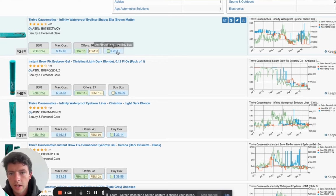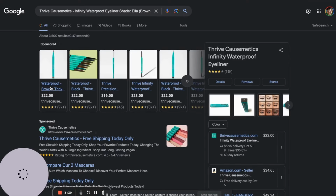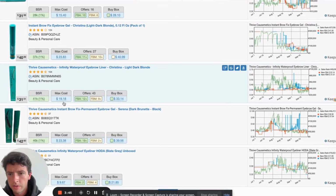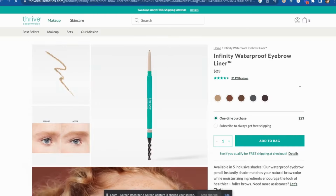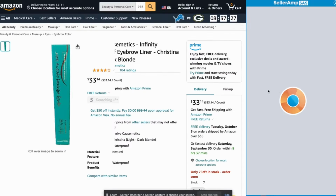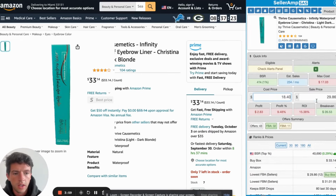Let's see, these are $28 right here. So we want to look these guys up, and we know we have 20% off. So let's see, we pay about 17. Listed at 28, that's not going to work. 33, 19, light dark blonde right here. Let's look this up. So we got 23, and then we have that 20% off, right? So 23, Buy Box at 33. Take off that right there, Buy Box at 33. Now we got about $5 profit and about a 30% ROI.